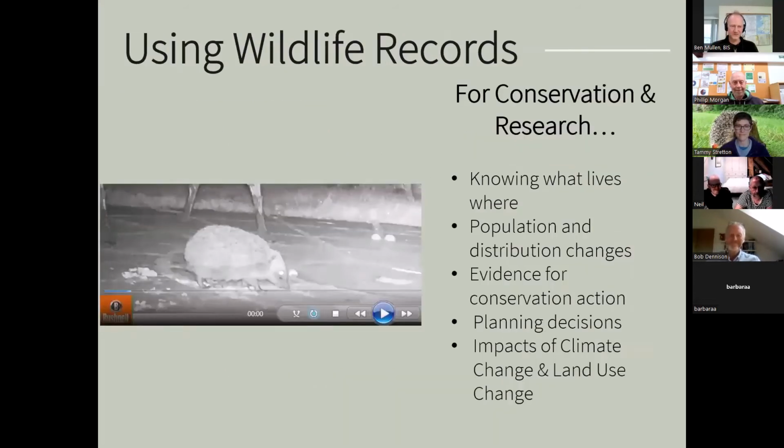And those wildlife records, such as this hedgehog, which we'll see again in a bit, are really useful. Another reason why we should make wildlife records, we've seen the emotional reasons, is how those records are used. If we know what lives where, it can be protected. And over time, through biological recording, we can look at population change and how distribution is changing. That gives us evidence for conservation action and putting conservation measures in place. Lots of planning decisions make use of wildlife data.